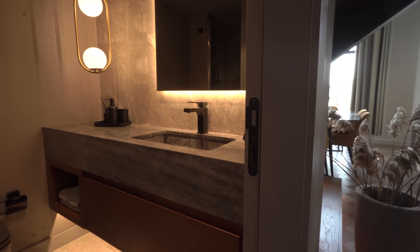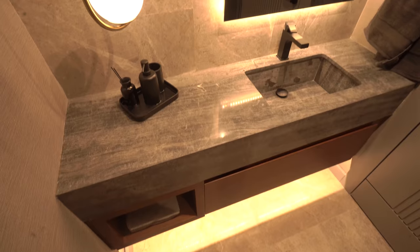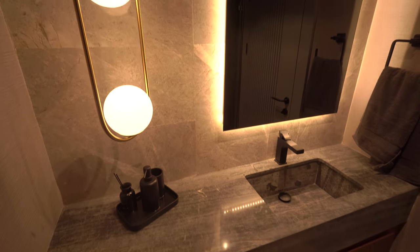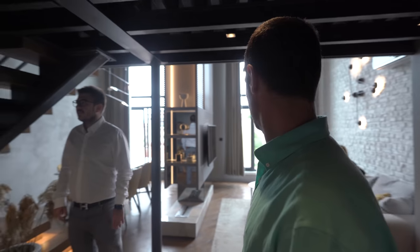One is downstairs, one is upstairs. This is the biggest problem on the one bedrooms, because only sometimes your bedroom guest is coming. And with the pandemic, the timing now, two bathrooms is very important. Privacy. Let's see upstairs.